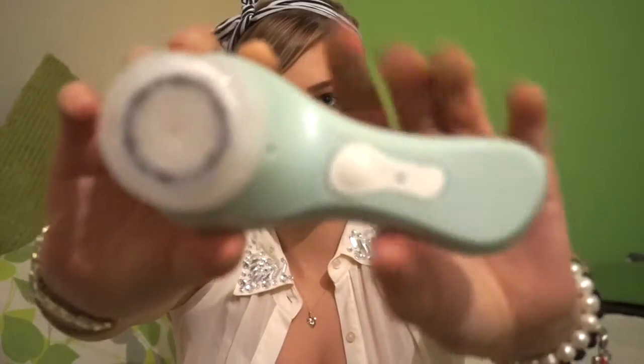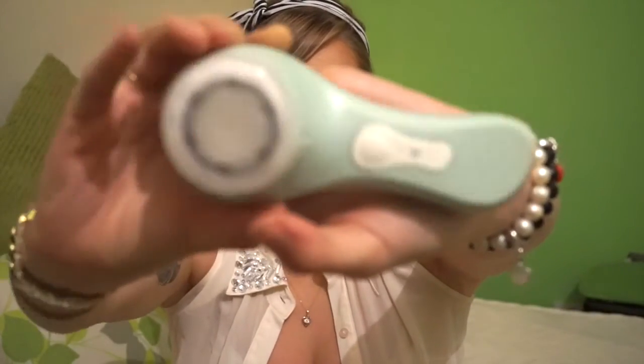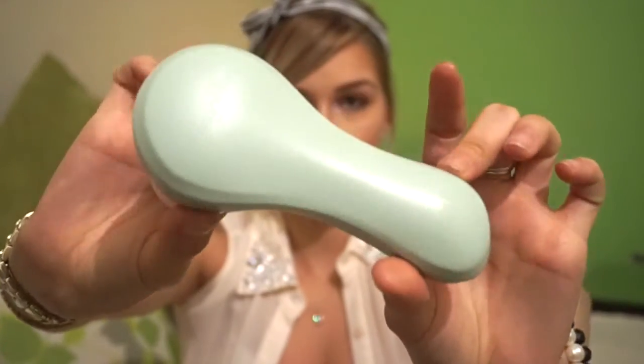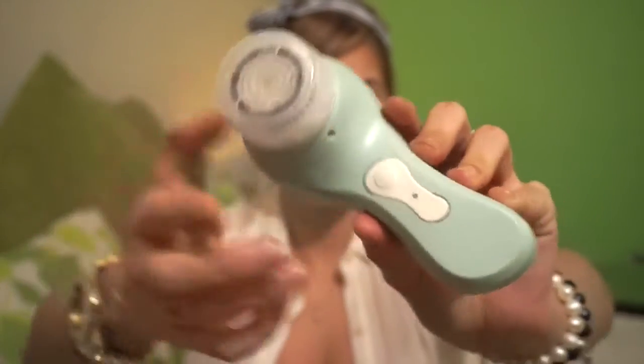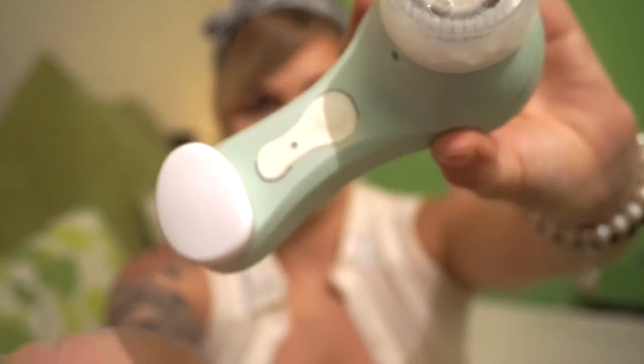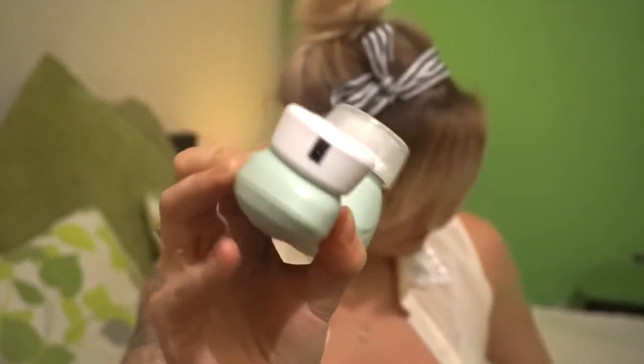The other good thing about this is, I don't know if you can notice, but there's actually no electrical place where you charge it. The whole thing is literally one piece, apart from where you take the brush head out, and the charger is actually this little thing here, and all it does is magnetise onto the bottom like that, and then obviously you have the plug, and you just plug it into the wall.